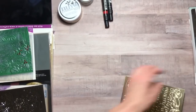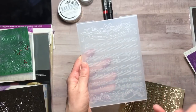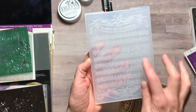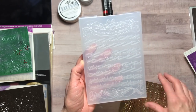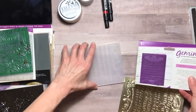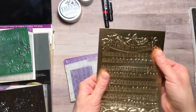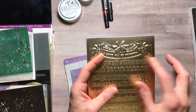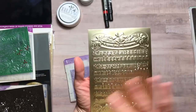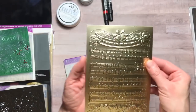Okay, so that's another whole sidebar. And the fourth in that series of embossing folders was the O Come All Ye Faithful. It is the musical embossing folder. I absolutely love it. No name on this one again, but I don't know if it helps to show you that, but this is how it came out. I just used the matte mirror, and I didn't do any of the putting the mousse on it or whatever. I just did a straight emboss, and I love it.